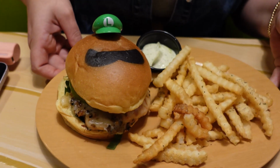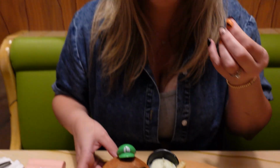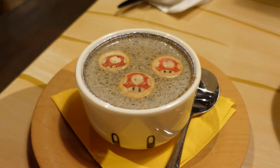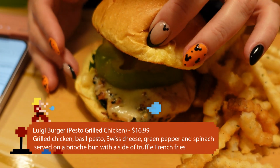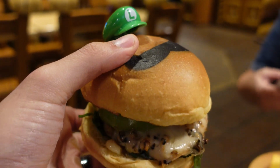So cute. Burger, which is actually a chicken burger, and it has pesto sauce. It's not a chicken burger, it's just grilled chicken. Yeah, but they call it a Luigi burger, so that's why I said chicken burger. And I got the Toad mushroom soup, which people say they're big fans of. Look at that, so pretty. It's actually white meat chicken. This isn't a ground chicken burger, it's like a chicken sandwich. It's grilled chicken, basil pesto, Swiss cheese, a green pepper, spinach. It's on a brioche bun.